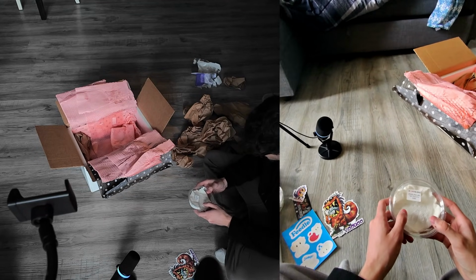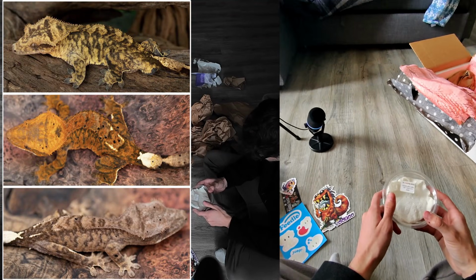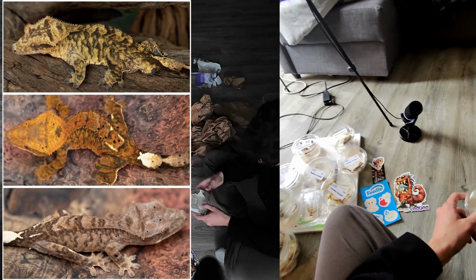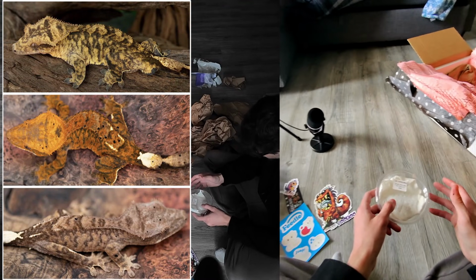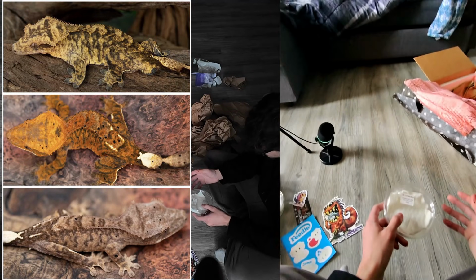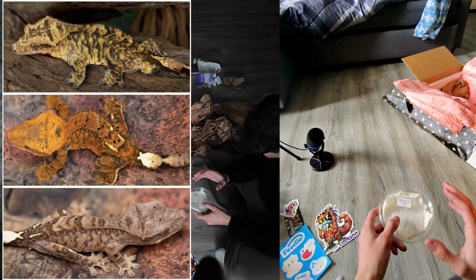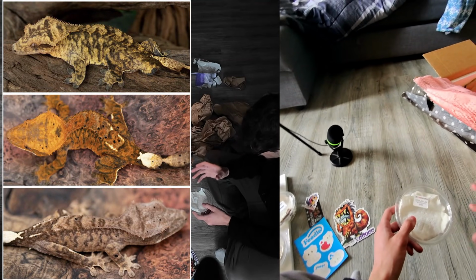This tiger comes from Sabretooth. If you don't know Sabretooth, he is a really noticeable tiger. So most tigers are phantom. I'm not gonna say all of them, but a lot of tigers are phantoms. Sabretooth doesn't even look phantom. Like, it looks crazy. So this guy, Sabretooth, has some really visual markings of tiger. You can really notice them.